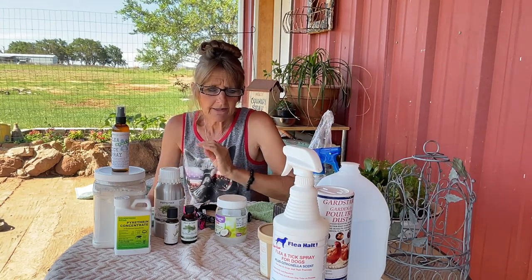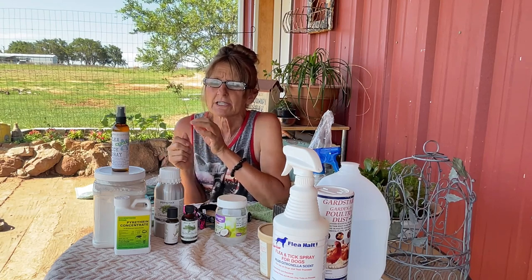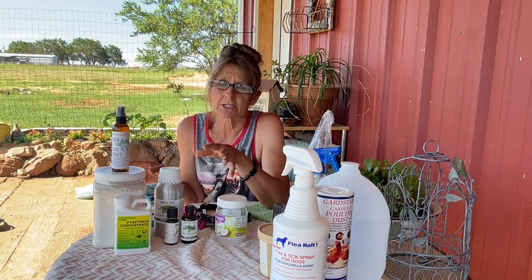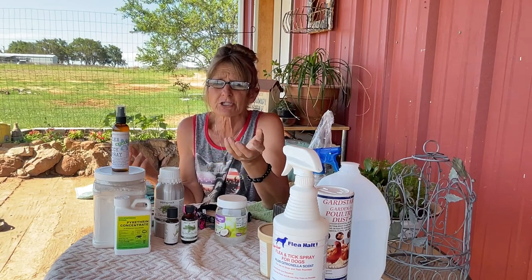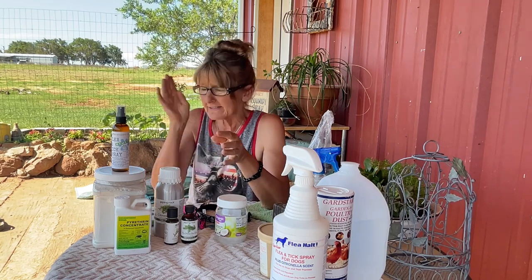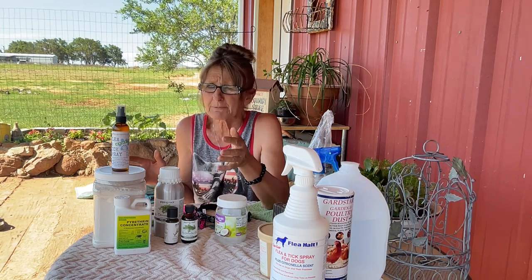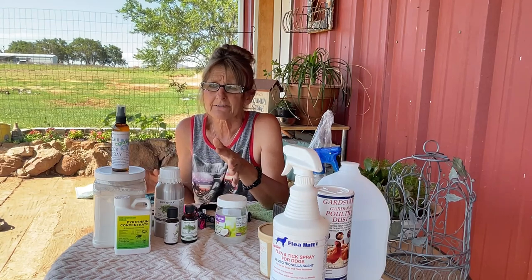So another thing you can do for fleas and ticks, it's very much like your garden. Your garden soil predicts how bad your pests are going to be. The worse a plant is and the less nutrition it's getting, that's the one the pests are going to go to first. It's the same way with dogs and cats. They need to eat a species appropriate diet, not a lot of corn, soy, and all that stuff.